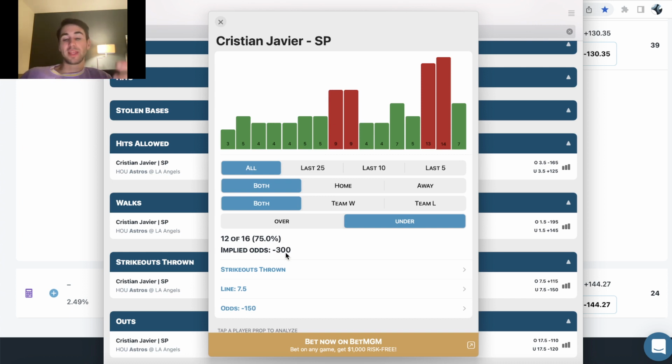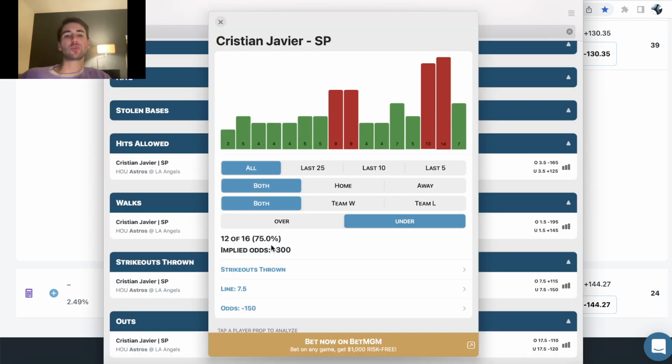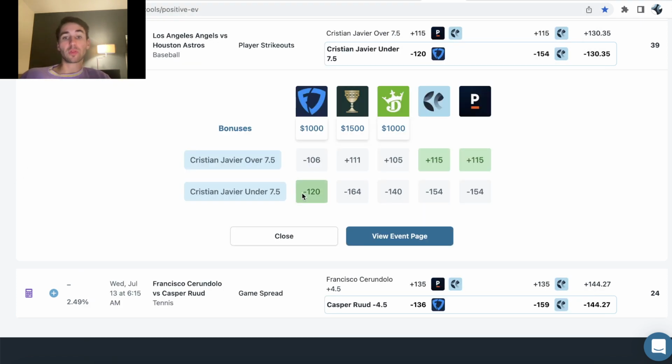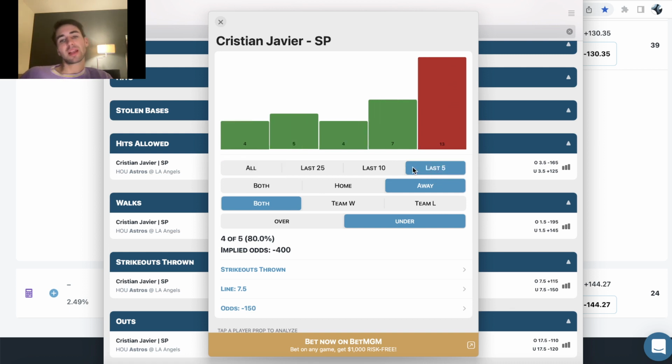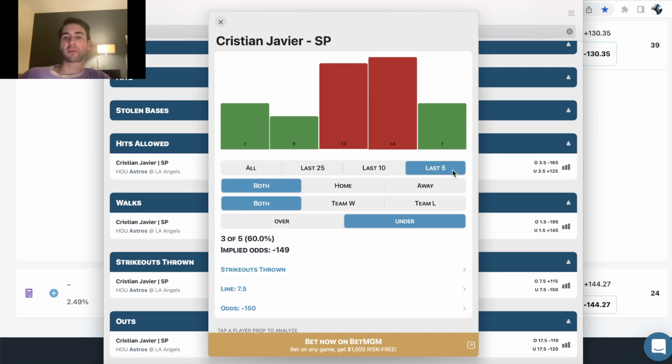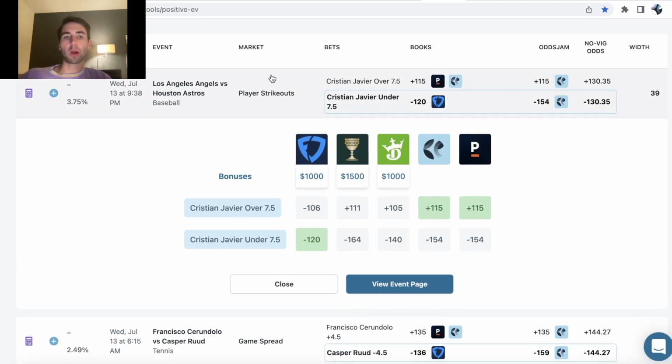Clearly, when the implied price is minus 300 and we're getting minus 120 on FanDuel, that seems like a pretty great bet. This has hit 12 out of 16 times this season, and we're only getting minus 120 on FanDuel. So this bet looks fantastic to historicals. And you can look at last 5 games, last 10 games, whatever. You can slice this data in a bunch of ways using that OddsJam app. But long story short, the bet looks great to historical data, and it looks great to real-time market data.